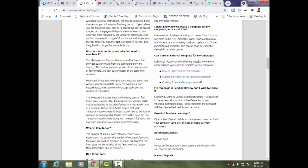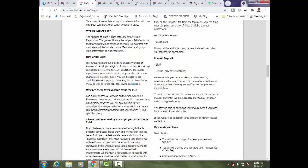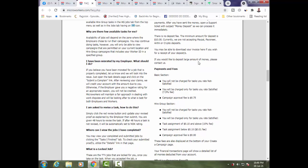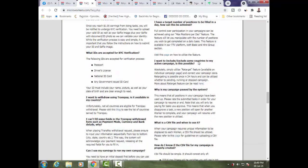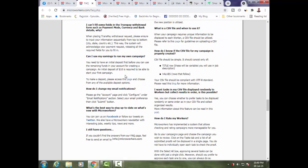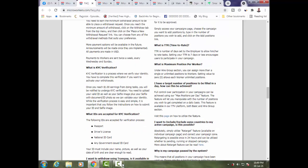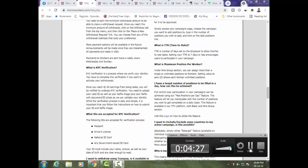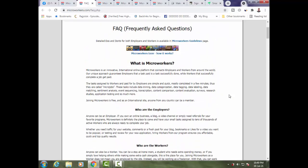Their payment methods are PayPal, ATM, Transpay, Skrill. Maybe some payment methods are not available here. When I last visited microworkers.com, I saw those types of payment, but today I am not seeing this payment method. So that's the microworkers website.